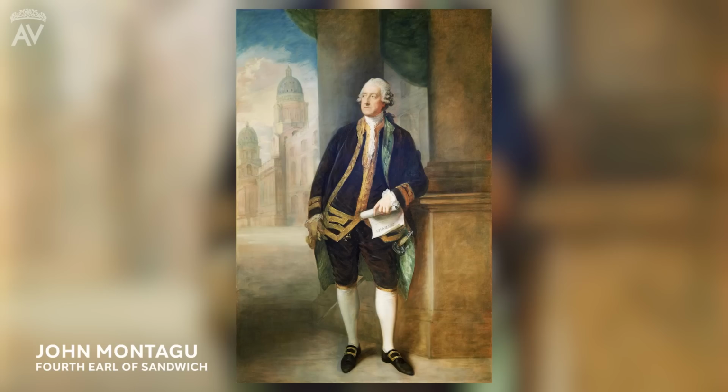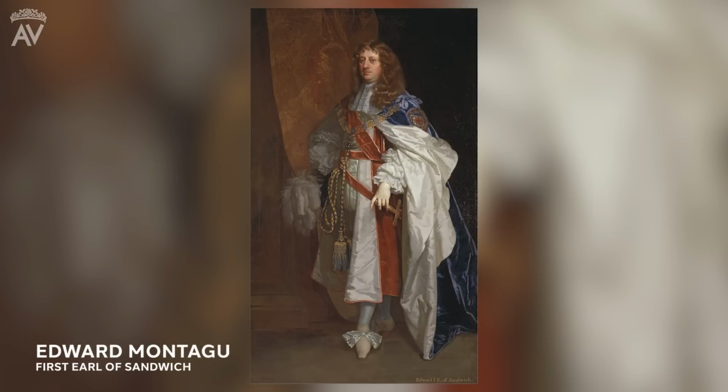A little bit of background around that is that the family that I married into, yes, of course, invented the sandwich. That was the fourth Earl of Sandwich, but it was the first Earl of Sandwich, Edward Montagu, who obtained the title Earl of Sandwich from Charles II. How did he get that title? How did these coat of arms come to be? Further on in the video, once I show them to you, I think it's going to make a lot more sense.